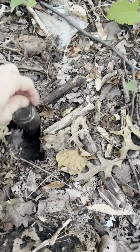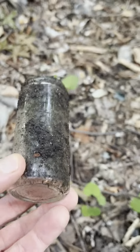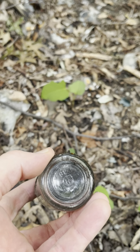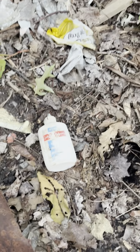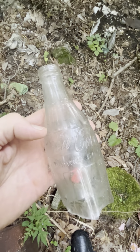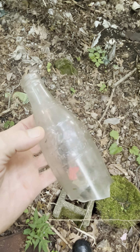What is this? Some bottle? Some jar. Huh. It's kind of a cool jar. Johnson & Johnson, something or other. Some old fence junk. Well, ooh. Here we go. People love old Coke bottles. Too bad it's broken. Always looking for old bottles.